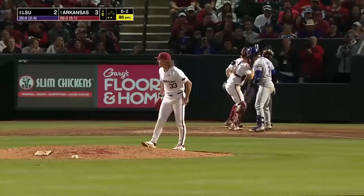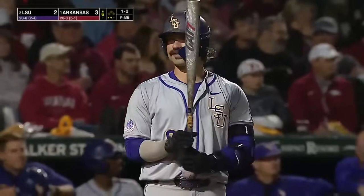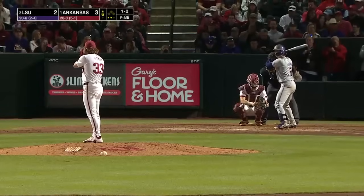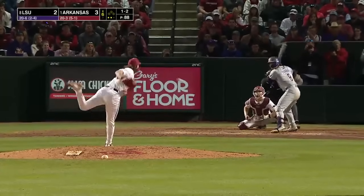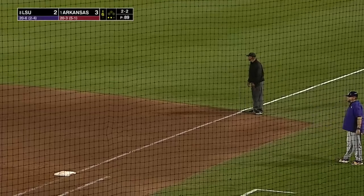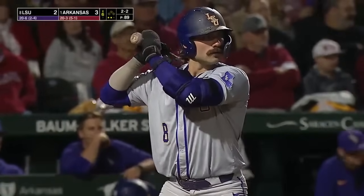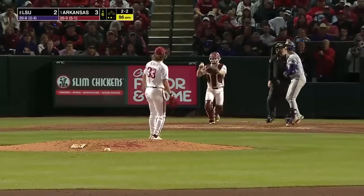Your guess would be right. That one in the dirt, 1-2. Hagan Smith leads the nation in strikeouts per nine. 19.25. Half swing. Did not go. 2-2. Dubinsky ambushed the first pitch fastball his last time up. Sent it 369 feet off the building in right center. Full count.